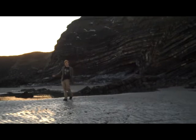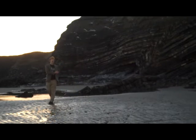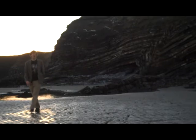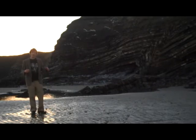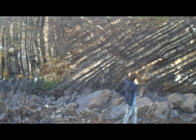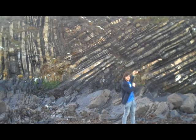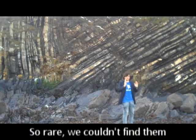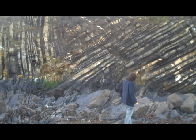Around 290 million years ago, this whole area behind me was subject to horizontal compression. Scientists theorize that plate tectonics were responsible for this compression, and it's what caused the layers to buckle and create these chevron formations. When these folds were being formed, cracks opened up and hydrothermal fluids were deposited. Calcite was brought in and became crystallized. These crystals are massive and extremely rare.